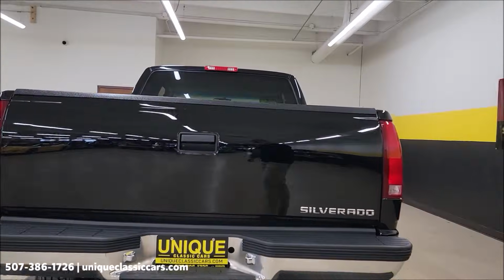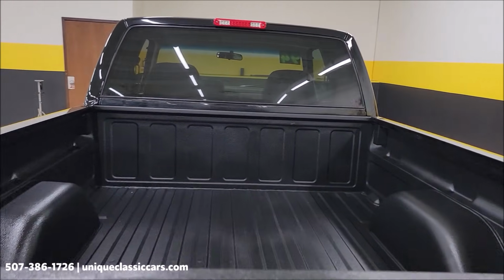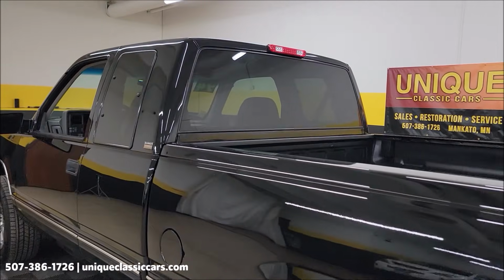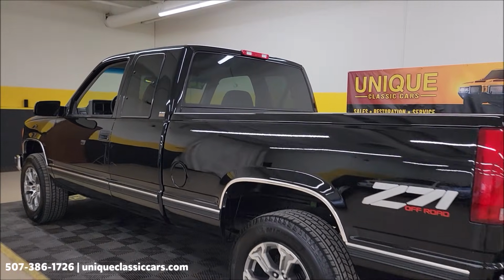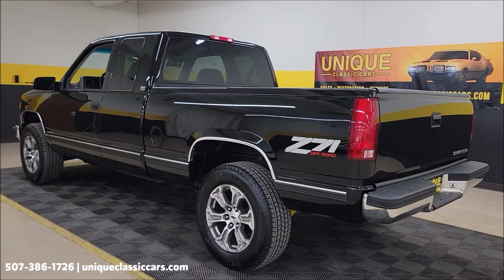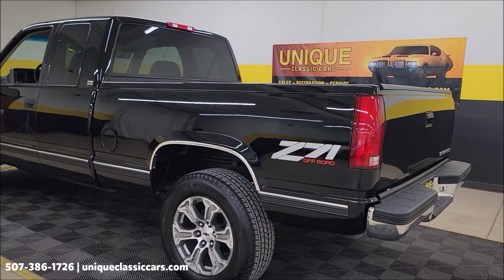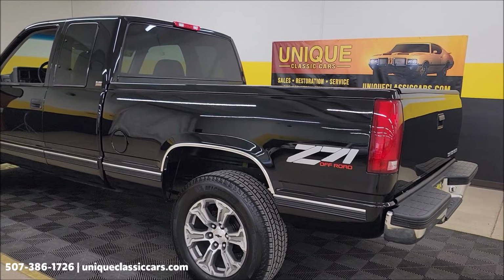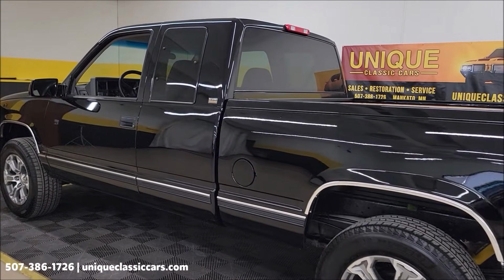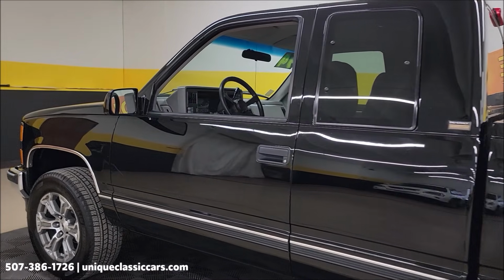And again, look at the reflection in that tailgate. Still pictures, UniqueClassicCars.com. Like I said, take your time looking at the underside. You're not going to believe the rest of this truck. Of course, nicely equipped, power steering, power brakes, AC. When we get to the interior, power locks, power windows, power seat over on the driver's side, bucket seats, center console, tilt column, cruise control, and we'll get to that in just a bit.